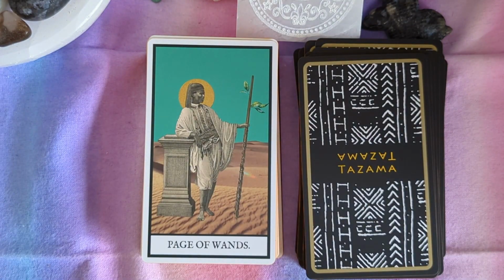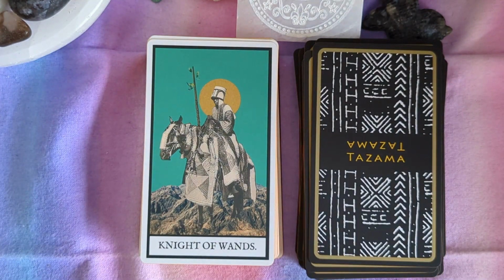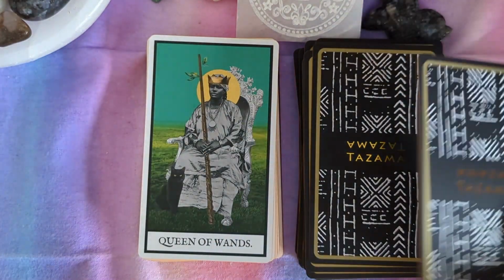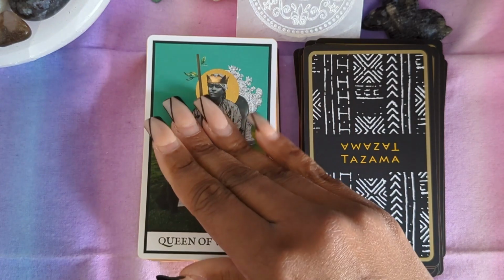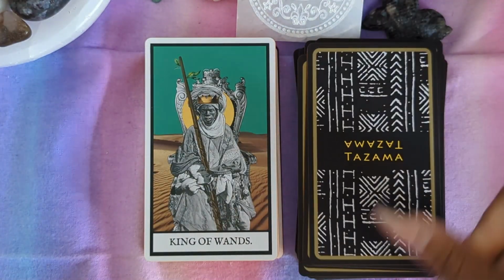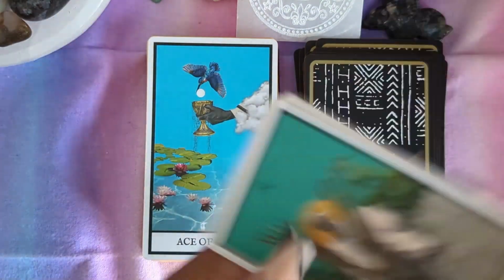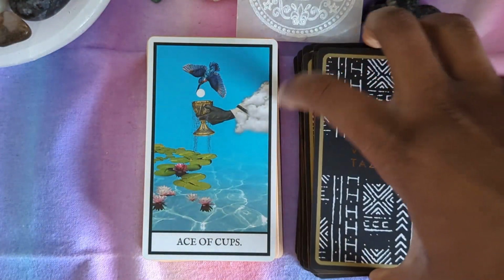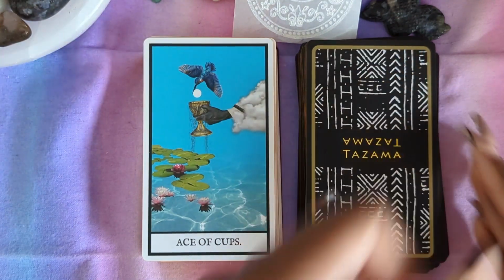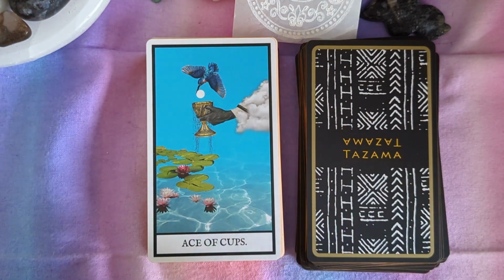Page of Wands. The Knight of Wands. The Queen of Wands. And the King. And I believe that's all had the same color background. Yes, they did. So now I know that for each minor, it'll be a similar background color. So now we're at the Cups, so I'm guessing it's going to be all in blues.